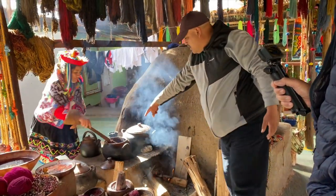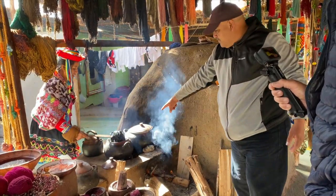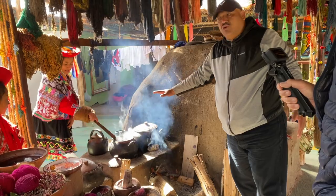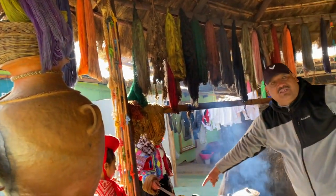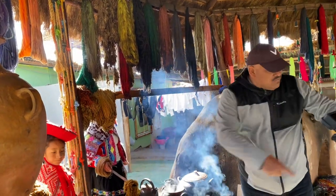She's gonna show you how they're boiling there. Cochinilla. This is cochinilla, it's the red one. It's the red color. After they boil it, they hang it here, and it dries. It's another color. Have a look, the yellow. They're herbs. Wow. It's how they're doing natural dye here. And after they dye, they start to weave. They're spending a lot of time there.